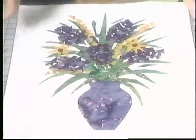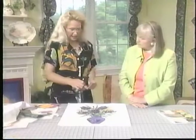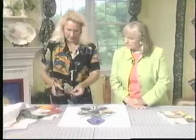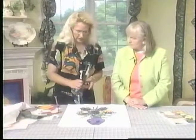Just dimension. Spreading color out, that's right. A flower that I particularly love is a tulip. So to make a fun, fast tulip is simply just cut a circle and then pull off the paper. Remember to pull your paper off before you cut these little snippets.